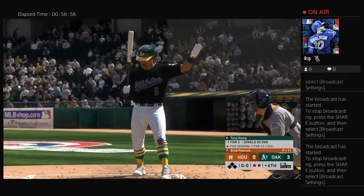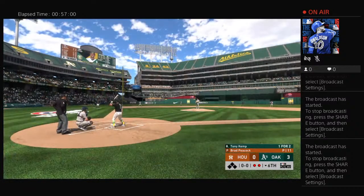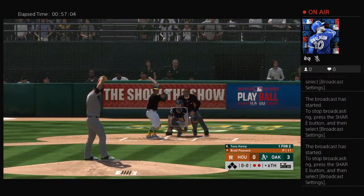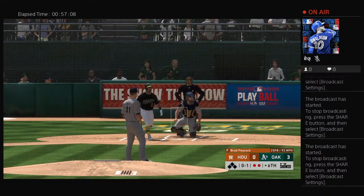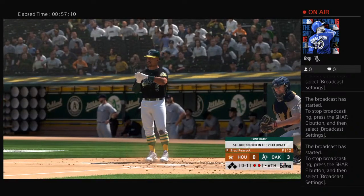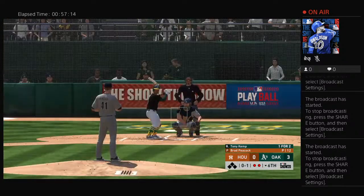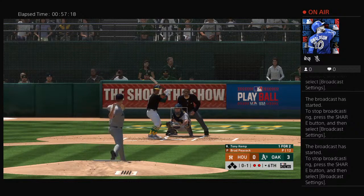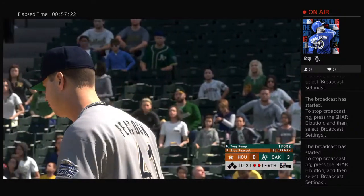So the bases are empty now after the double play, and set to go is the second baseman, Tony Kemp. Ready to deliver. Here's the first pitch. And he fouls this one off. A 1 pitch on its way. Oh, he had him fooled there. No balls and 2 strikes.